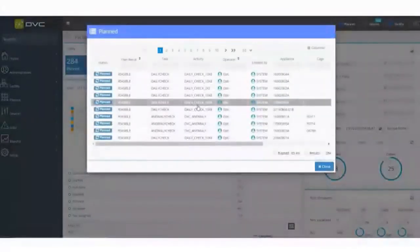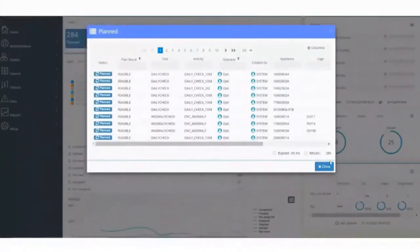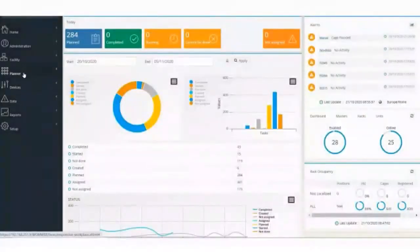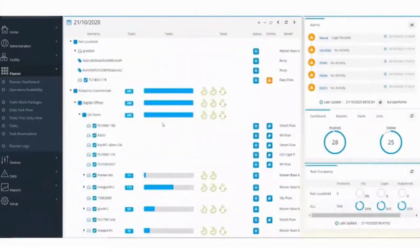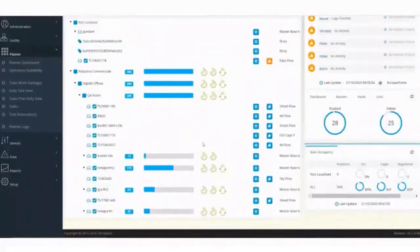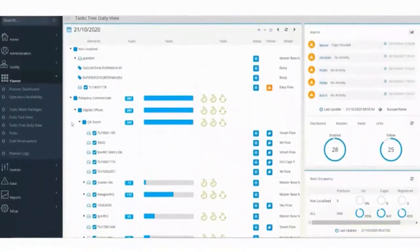Here, the manager can see 284 tasks were generated and can review how many cages are scheduled per room throughout the facility. At this point, the manager can eventually assign or distribute tasks evenly to ensure each animal caretaker has an even workload for the day.